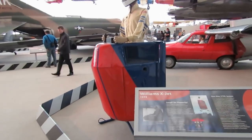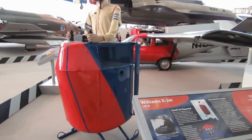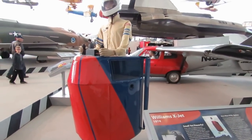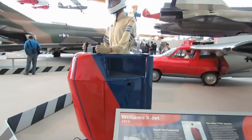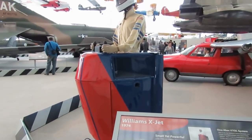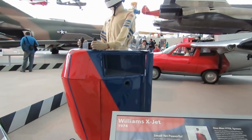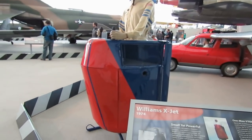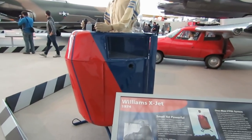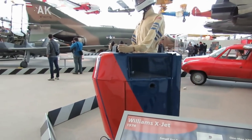So this is the Williams X-Jet from 1974, a one-man vertical takeoff and landing system. It's controlled just by leaning in the direction of the desired travel direction and adjusting the power. It can be made to move in any direction, accelerate rapidly, hover and rotate on its axis. It can stay aloft for up to 45 minutes and travel at speeds up to 60 miles an hour.